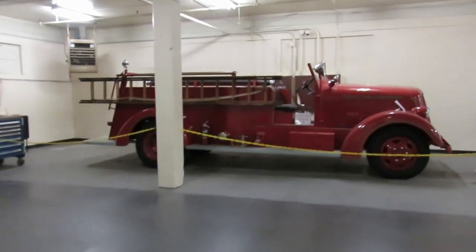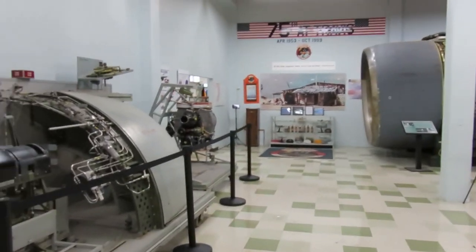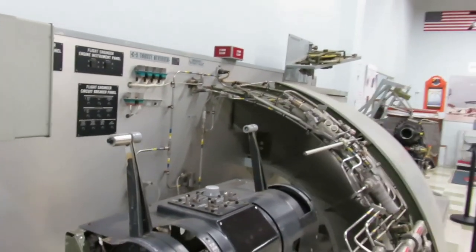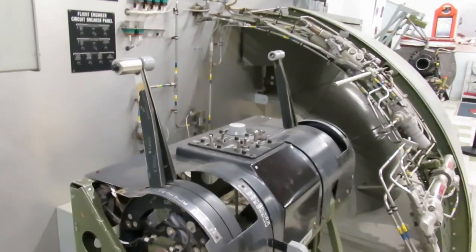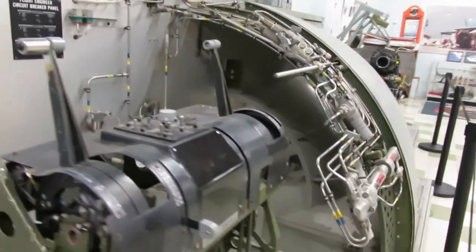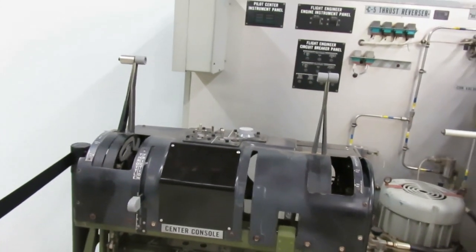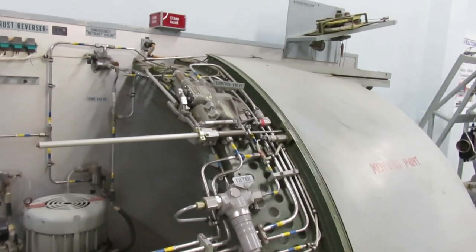Travis Fire Department fire engine. And this is the so-called engine room. This is supposed to be a diagnostic or training model for a thrust reverser of a C5 engine, no doubt the old kind. Has its own hydraulic pump and reservoir, center console with just the bare minimum things to operate, and then the hydraulics for thrust reverser actuation.